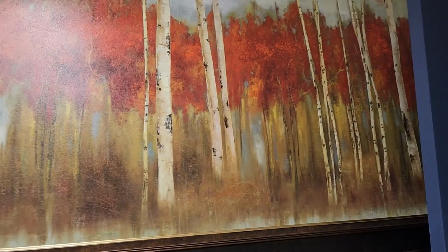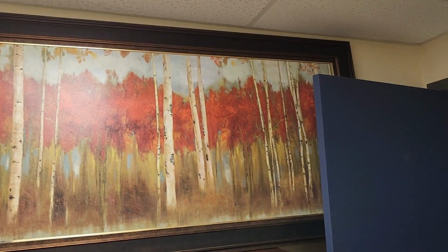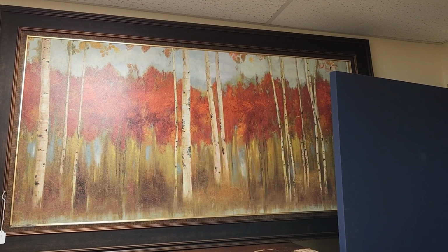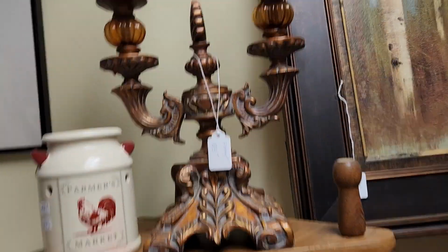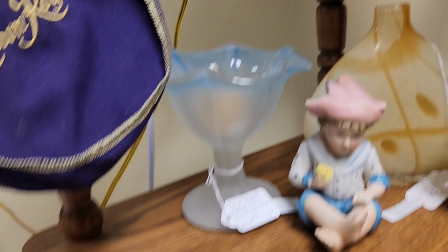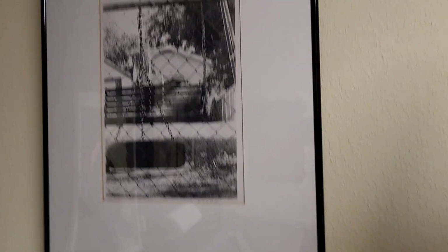This is a very large picture. Can I back up far enough? A very large picture. And it weighs about 15 pounds. It's $10. And this lamp is beautiful. And then this, other little items here in the bathroom. And then some more artwork in here.